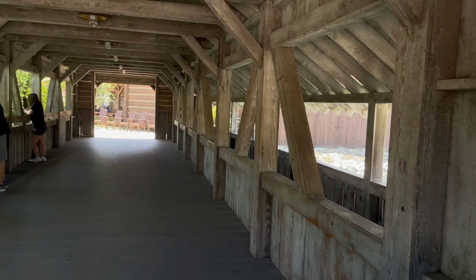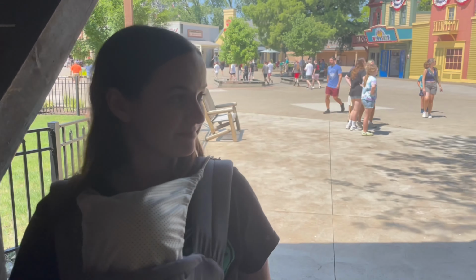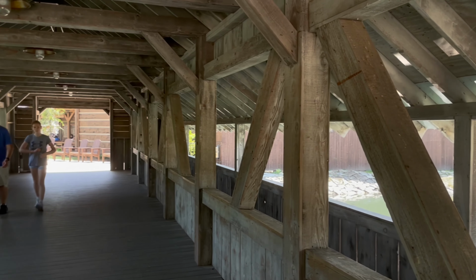We are here at Cedar Creek Hollow, which is a bridge that connects Frontier Town to the farmhouse, and this is a nice and shady place to get away from the sun. This bridge used to be part of the antique cars that were here in Frontier Town. Those have now been removed. They do still have antique cars at the front of the park, but this is a shady spot where you can go and just, there's a nice cross breeze coming through here.